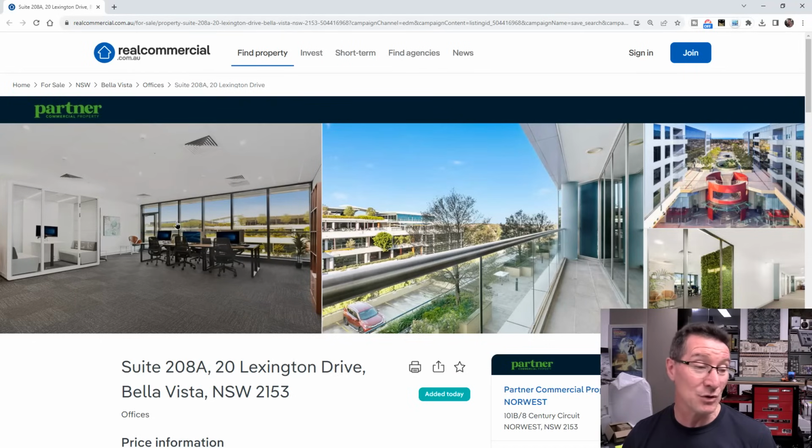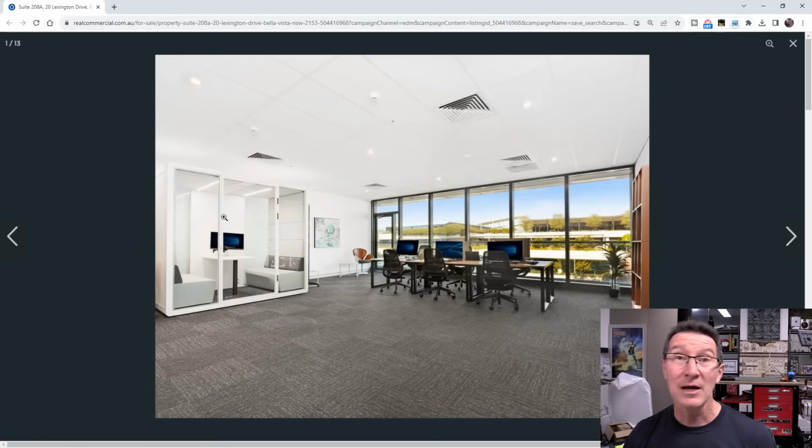Suite 208, 20 Lexington Drive, Bella Vista. So it's in the rather annoying end of Norwest Business Park. But look at this. What is this? It's the cone of silence. It's a pod. It looks like it's just got a screen, maybe a camera teleconferencing thing, and I'm sure that is one of those silent pods. You lock yourself in there, and presumably the other people working here can't hear you.